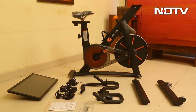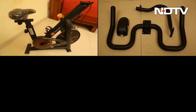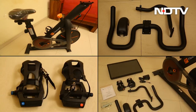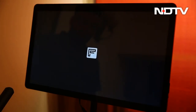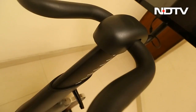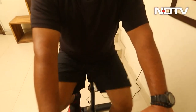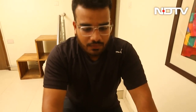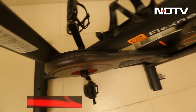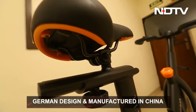The Flexbike Plus unit has one exercise bike, the main unit, a seat, a handle, 2 pedals, full set of instruction manual, and a link to download the Flexnest app to perform exercises and virtual tours. At first glance, the machine feels slick and private. There's no way you can ignore this beastly machine once it settles in your gym space. The company states it was designed in Germany, which is a sign of its construct, though it is manufactured in China.